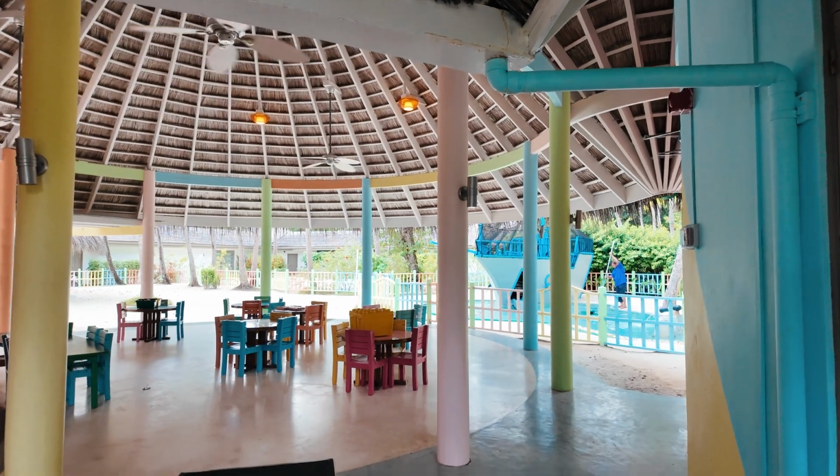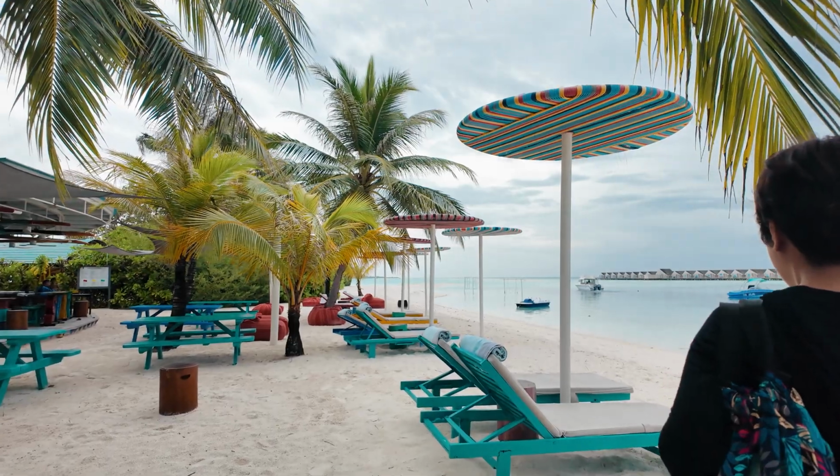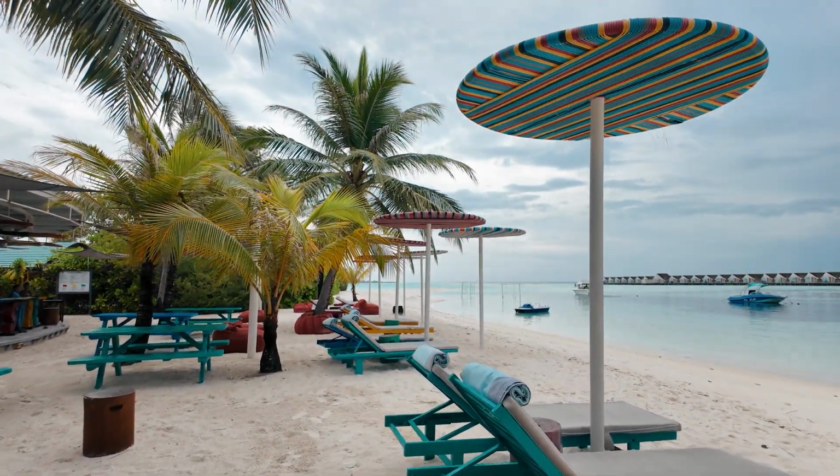After a bit of exploration, we decided to head back to the lagoon beach. The lagoon was so flat that morning. The scenery was rejuvenating, even though it was a gloomy morning.